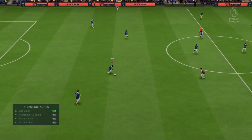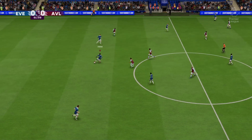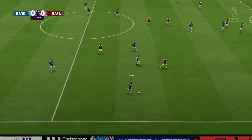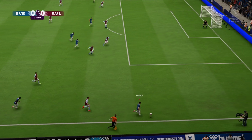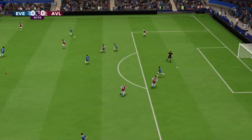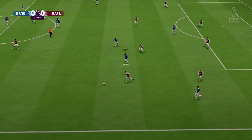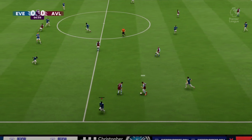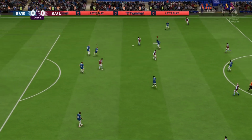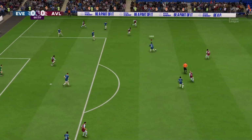And this confrontation is underway. Amadou Onana. Idrissa Gueye. Young. Can he play it in? Well, the crossing needs to be a bit better than that. Good work from Villa to win it back. Moussa Diaby. Here's Bailey. Now he must favour the cross. And they couldn't quite muster a real threat.